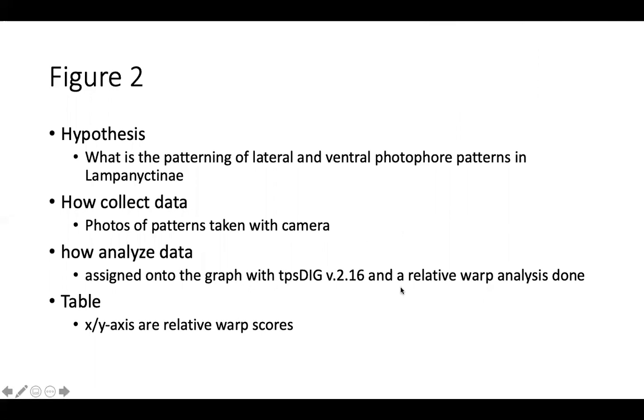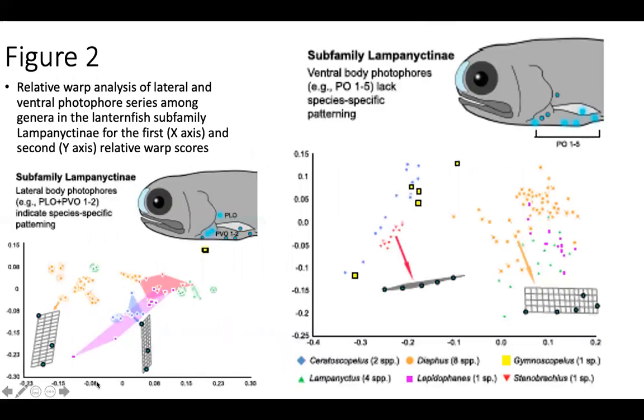So this isn't as important to know. We just want to know that they put it into a computer program which analyzed the data for them. And on the table here, we can see that the two warp analyses were compared. And they did this by species within the subfamily Lampanyctinae.